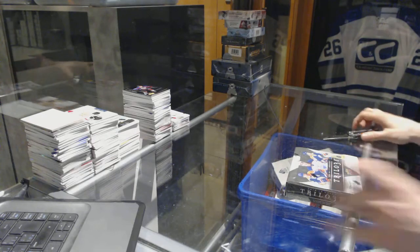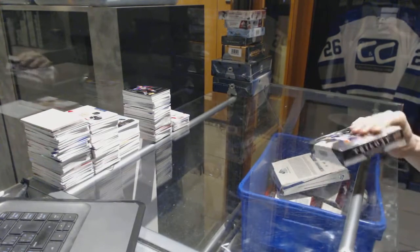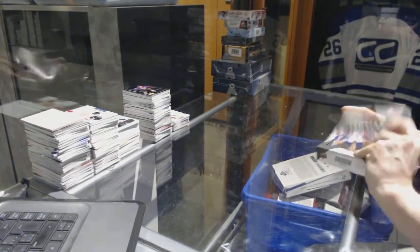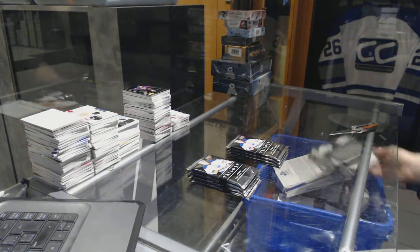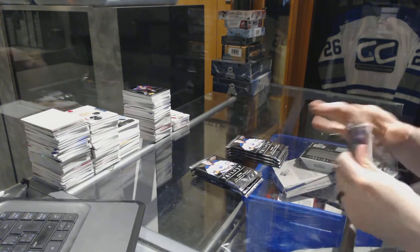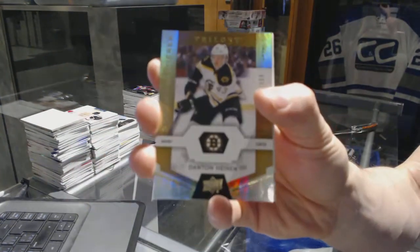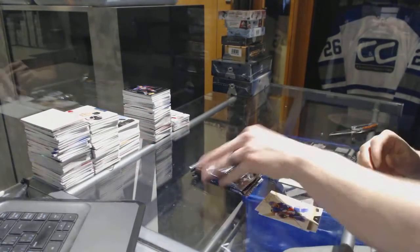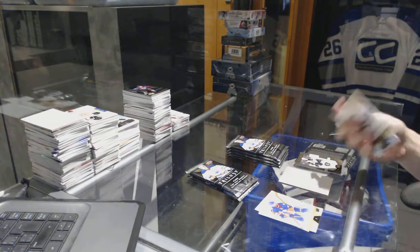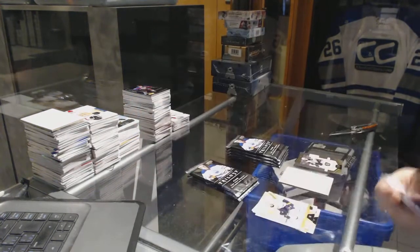Continuing on, CNC Group Break number 7060, we are on to the 16-17 Trilogy and SPX. Sorry, the Trilogy. Rookie numbered to 999 for the Boston Bruins, Danton Heinen. We've got a rainbow blue numbered to 849 for the Tampa Bay Lightning, Nikita Kucherov.